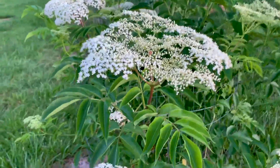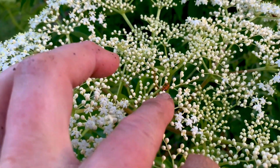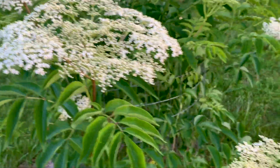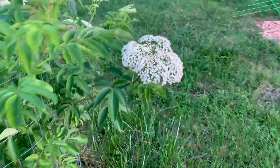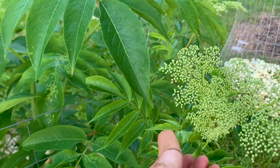Look at these elderberries, who knows? I've never had an elderberry, so I don't know when the fruit comes, but look at these flowers. Look, they're huge. And there's a bug. Looks like a ladybug, but it's not a ladybug. Aren't they spectacular? Wow. Oh my goodness. What kind of bug is that?